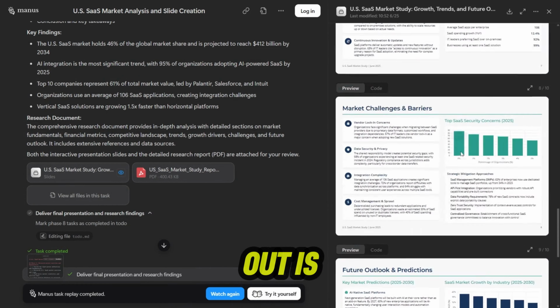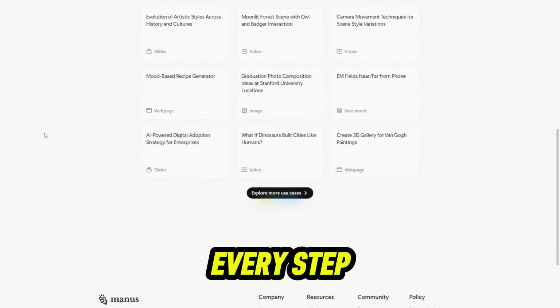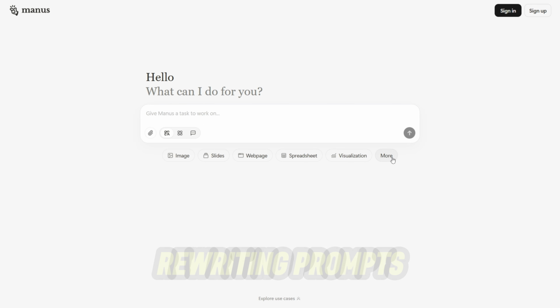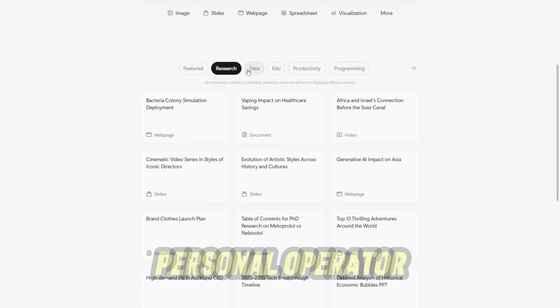What makes it stand out is autonomy. Unlike most AI tools that wait for you to guide every step, Manus operates more like a teammate. It remembers context, organizes tasks into phases, and executes without you rewriting prompts every 2 minutes. That makes it feel less like a chatbot and more like a personal operator.